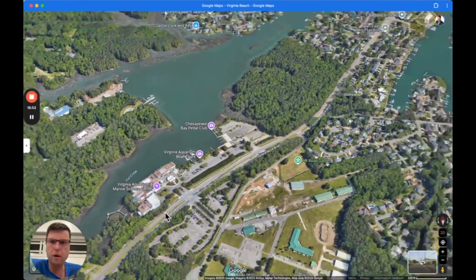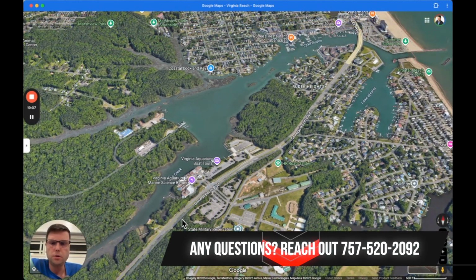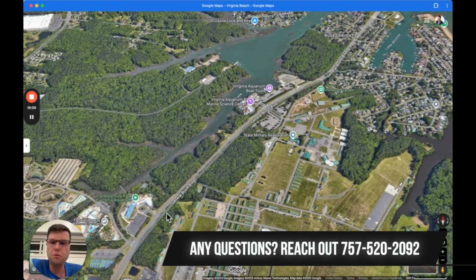All right, let's zoom on out here. This whole area here is Owls Creek. Also have the Owl Creek boat launch right there, so that's another spot to put in, and then you can actually go north and go right out to the Atlantic Ocean through Rudee Inlet. So let's keep moving south down General Booth.